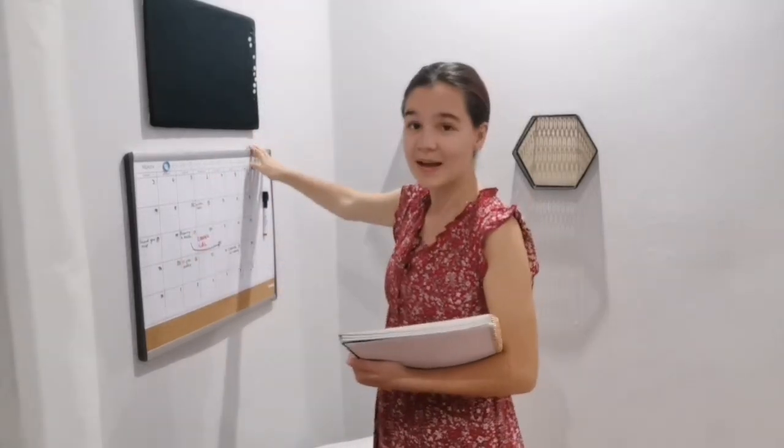As you can see, I have my calendar whiteboard over here as well. I use it all the time and it helps me to feel a lot more in control, especially when situations feel extremely out of control.